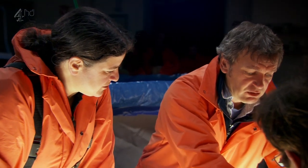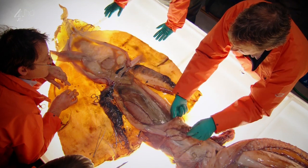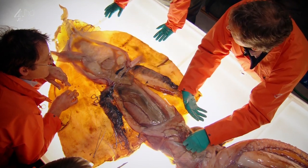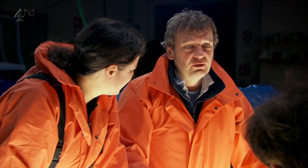But it's flushing out, if it's got its rectum here and its anal flaps, the waste product's coming out here at the point where it's jetting water out. So it's just flushing it all away anyway. So it's like a self-flushing toilet. It's almost a self-flushing toilet.